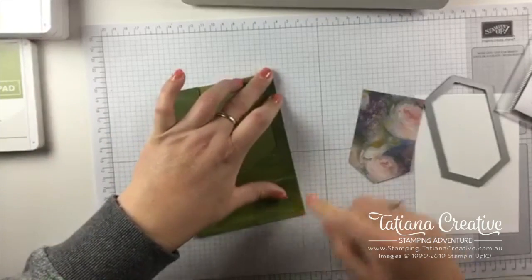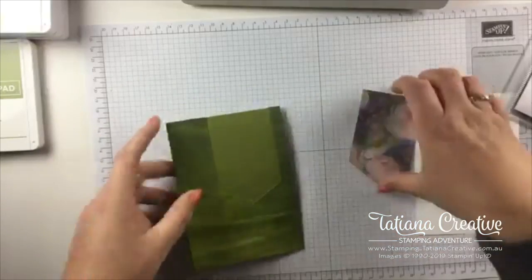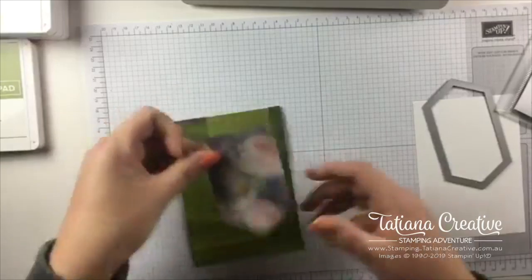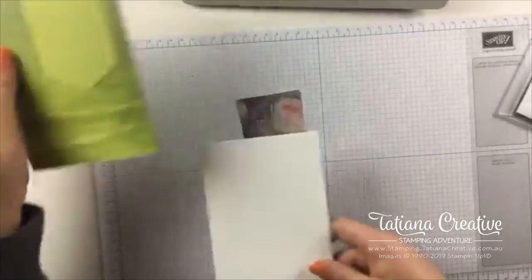So there we go. That was really easy to line up because I had cut it to the exact same size as the card front, and that will go up on dimensionals, as I said, but we'll leave that for now. That's the inside of our card.